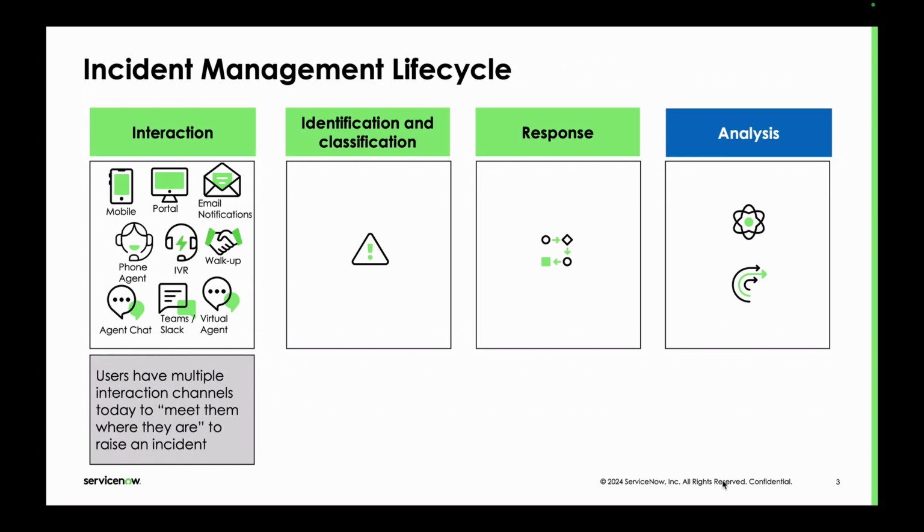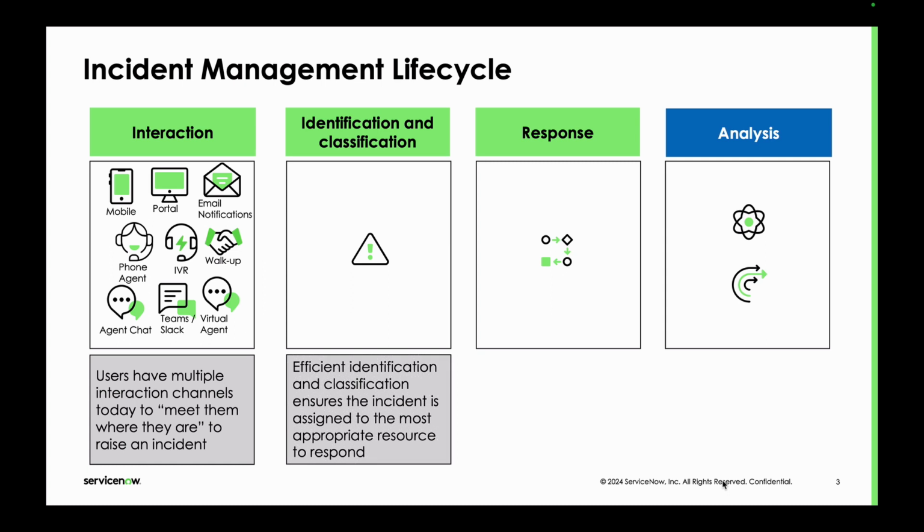So meeting the users where they're at is really important today. Meeting them 24/7 on a range of different devices and methods is very important. Efficient classification and identification is important because you want to get that demand to the most appropriate resource that can deal with it. And that resource obviously no longer has to be human, it could be a machine, but we'll look at that a little bit later on.